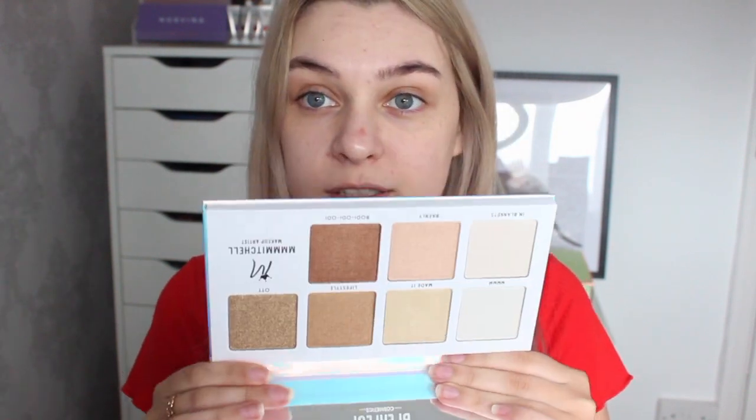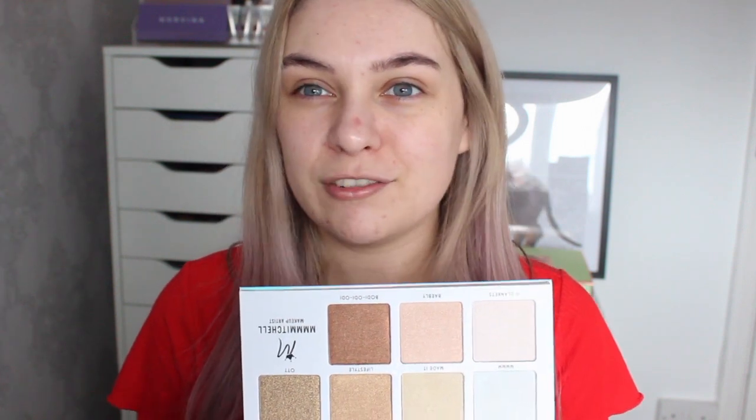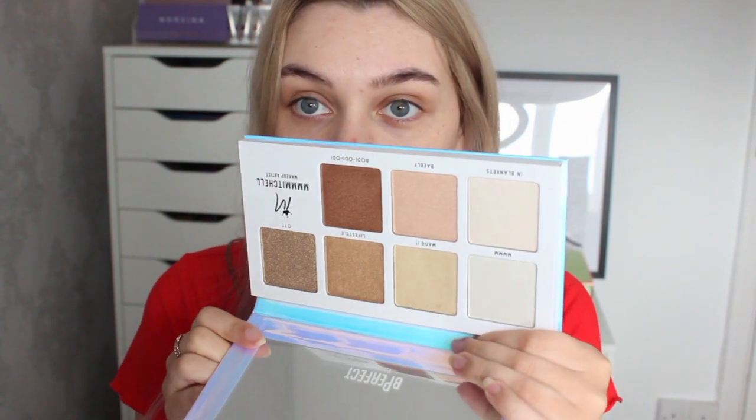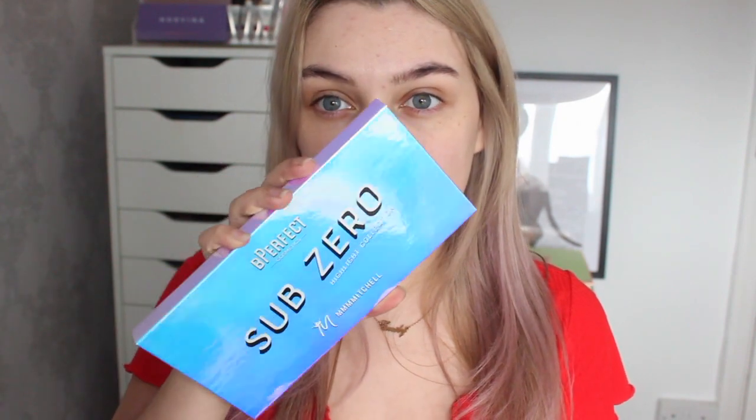Of course, the Mitchell Sub-Zero palette is in here. This is the highlight palette. I've really wanted this for a while, but I never bought it. I don't really know why, but it's so pretty, especially if you're a working makeup artist, because it has so many different skin tones in it. You'd be good for everyone with this. It's so pretty. Also, the packaging, gorgeous.